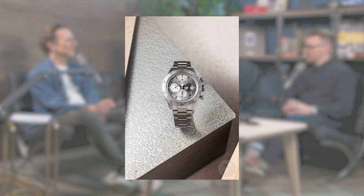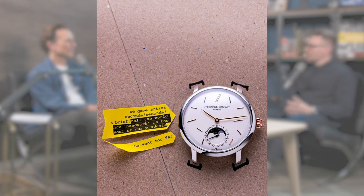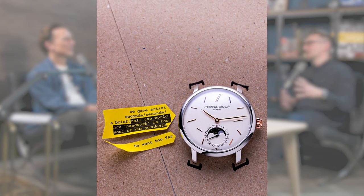So Thomas, what are your honorable mentions? My second, the Zenith was the first, but you gave it right. The titanium Chronomaster. My second is the Frédéric Constant Second Second collaboration. It's just a very basic Frédéric Constant dress watch. But then Second Second, the French artist, has sort of messed up all the dial markers, randomly. All the dial text is sort of scribbly, and a couple more of those details.